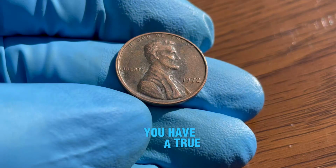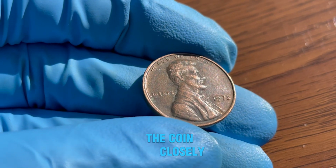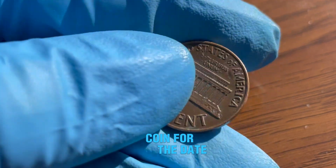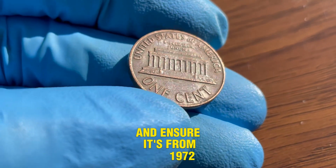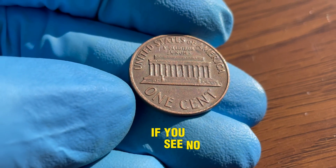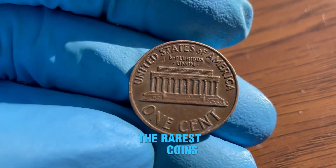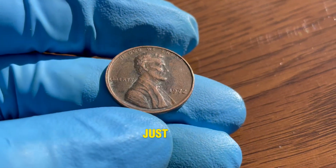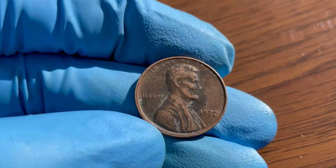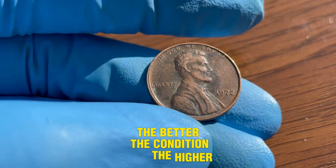But how do you know if you have a true 1972 no mint mark penny? It all comes down to examining the coin closely, and we've got some tips for you. First, check the front of the coin for the date and ensure it's from 1972. Then, look closely at the mint mark area under magnification. If you see no mint mark and the rest of the coin is in good condition, you might just have one of the rarest coins in existence. Remember, just because it's a 1972 penny without a mint mark doesn't guarantee it's worth millions. The condition of the coin is just as important. The better the condition, the higher the value.